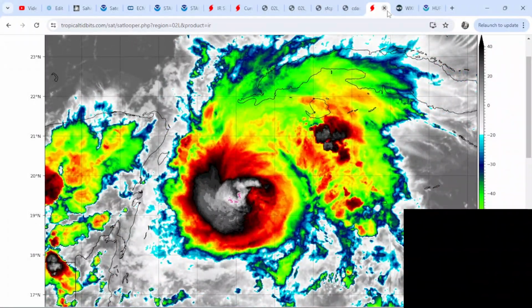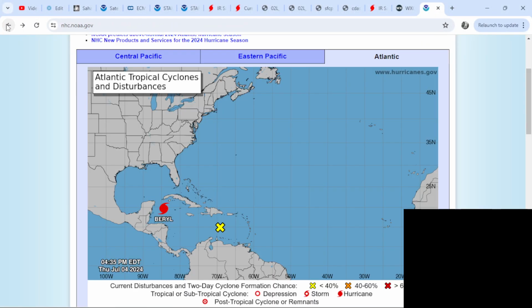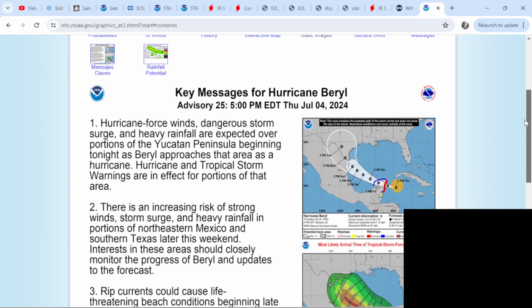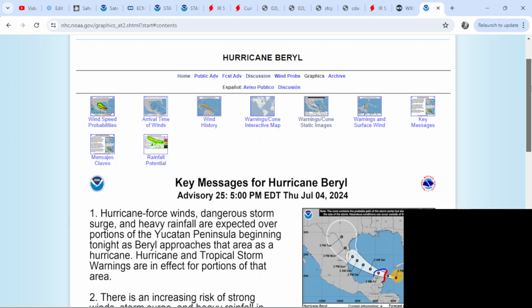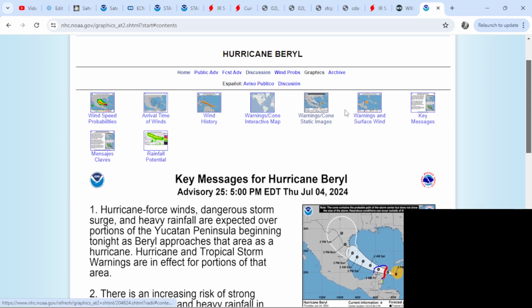Exactly where the system moves onshore will determine how long it stays over land, but I would expect to see further weakening back to a tropical storm by the time it re-emerges over the western Gulf of Mexico. Generally it's about 18 to 24 hours or thereabouts spending over the Yucatan before it re-emerges into the western Gulf of Mexico, and then it'll be all eyes on the upper Mexico east coast and South Texas in terms of a final landfall.